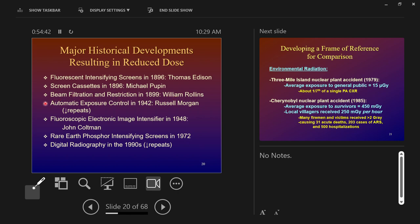1942, someone named Russell Morgan invents automatic exposure control. AEC gives you a way to get the right amount of exposure each time without you having to control it. The machine can shut itself off once the right amount of exposure hits an image receptor. Fluoroscopic image intensifiers, 1948. This is part of a fluoroscopy machine.